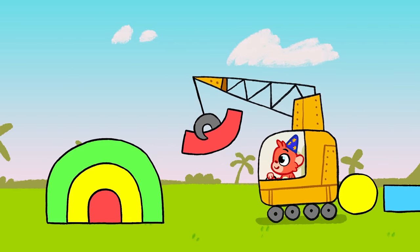Oh, look, it goes on its back. This looks like a paw. Do you know where it goes? Ooh, this looks like a leg. It looks like a rhinoceros leg. Oh, I know. This is its tail. This one goes in the back.